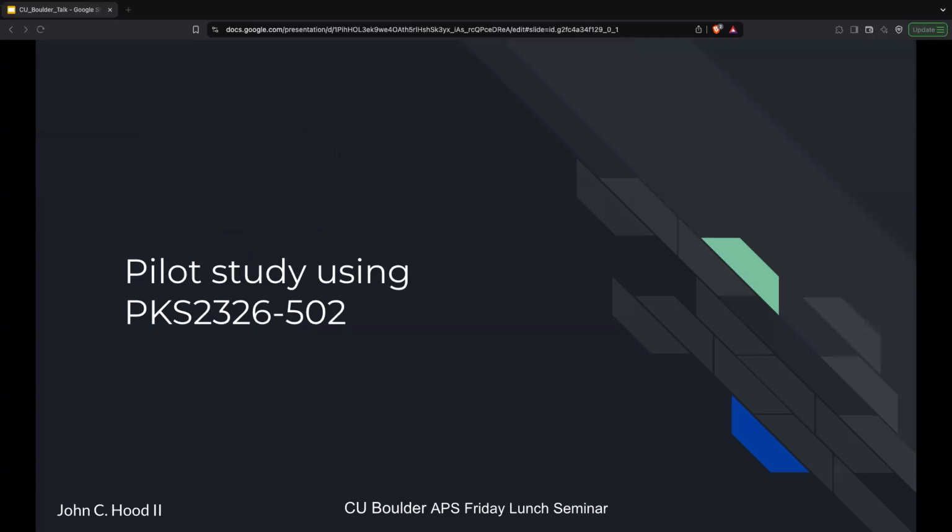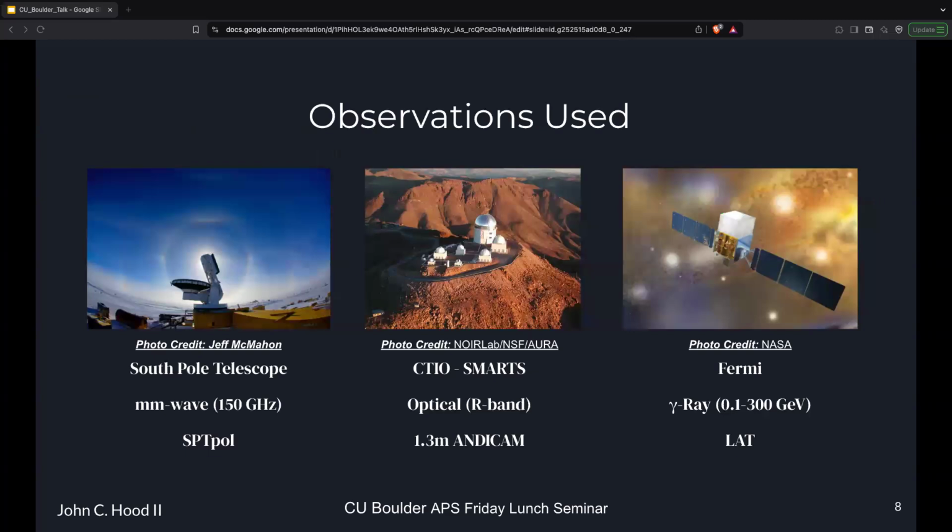We initially did this by doing a pilot study of a source called PKS 2326-502. I will not say that whole number for the rest of the time, so I'll just say 502 if we need to. Fun thing about that is that's the exact same light curve that I just showed y'all earlier. So like I said, you're going to see that quite a bit during this talk. During this pilot study, we used observations from 3 different observatories. The South Pole Telescope, of which we only used the 150 gigahertz data for the purposes of the pilot study. For our optical data, we used the R-band from the CTIO SMARTS Observatory in Chile. And for the gamma rays, of course, we got those from the Fermi Gamma-ray Space Telescope.